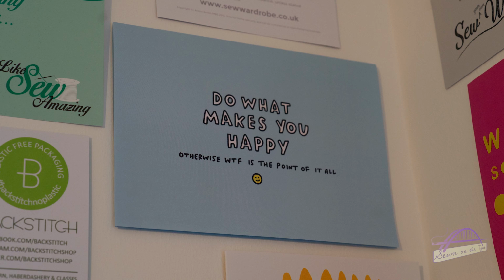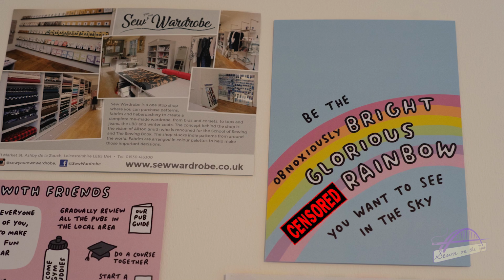Yeah, so I really like this one which says, "Do what makes you happy, otherwise WTF is the point of it all." Yeah, absolutely. I really like this one which says, "Be the obnoxiously bright, glorious effing rainbow you want to see in the sky." I really like that one. And "Life is short, be ridiculous, be magical, be vibrant, be kind, be whatever you bloody well want." I love that. So yeah, lots of inspirational quotes going on there.